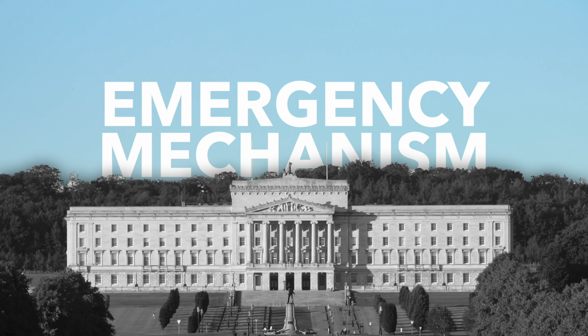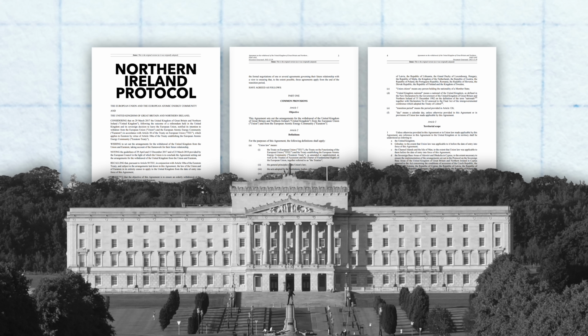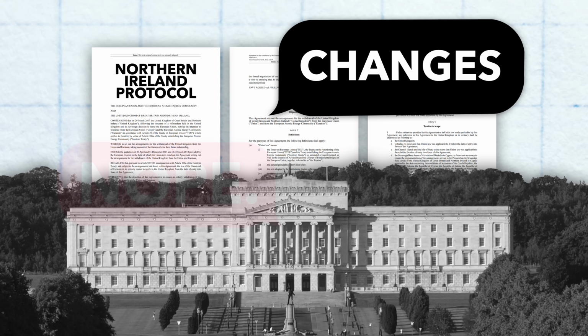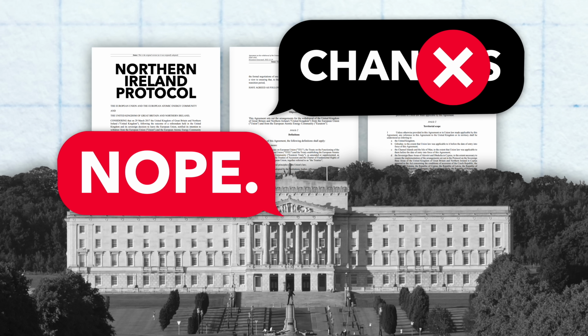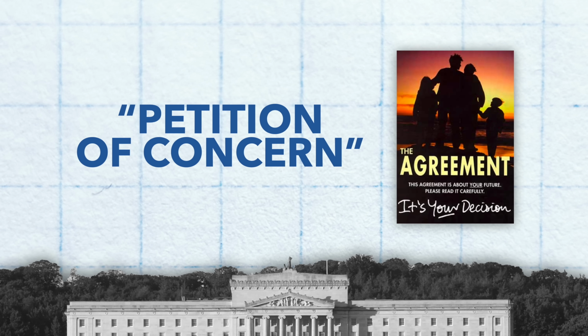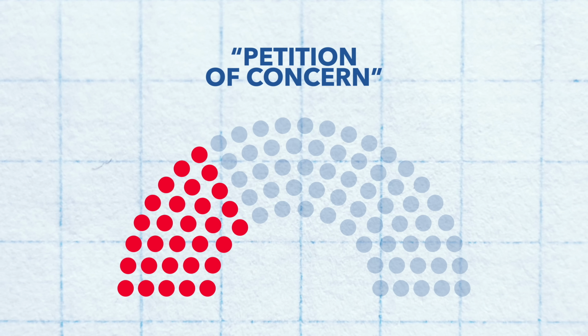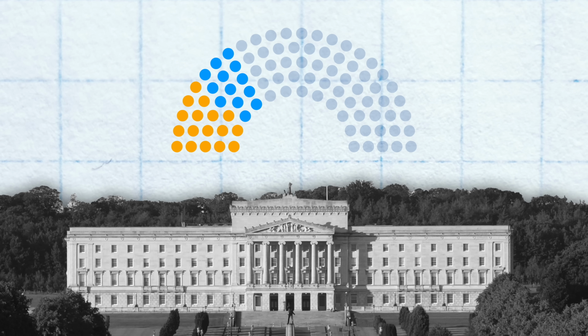Under the Stormont Brake, changes to EU customs, goods and agriculture rules within the scope of the original protocol can effectively be vetoed by the Northern Irish Assembly. This replicates the petition of concern procedure contained within the Good Friday Agreement, whereby if 30 MLAs, that's members of the Northern Irish Assembly, from two or more different parties come together to sign a petition, the Stormont Brake will be triggered. However, MLAs won't be able to stamp on the brake willy-nilly.